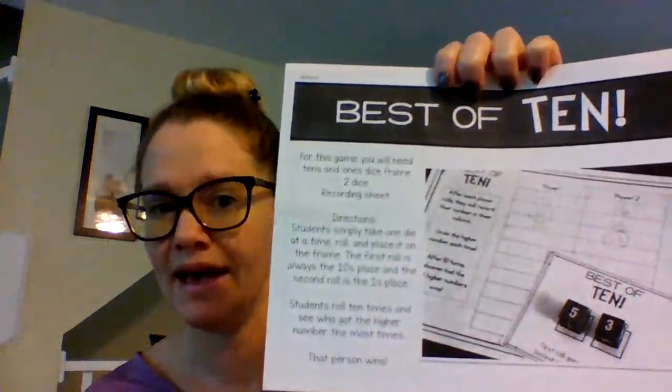Then your math game is called Best of 10. Okay, so you do kind of need a partner for this one. So yeah, I would say try to find a partner. If you can't, we can try to figure out how you can play by yourself.